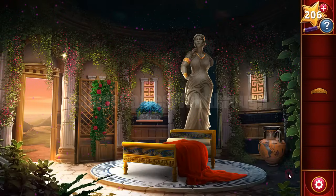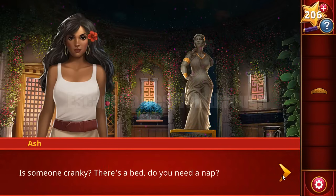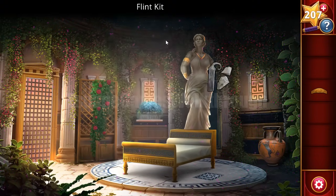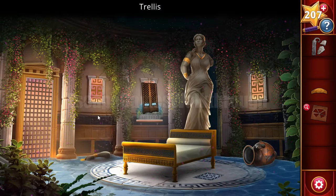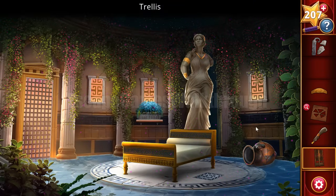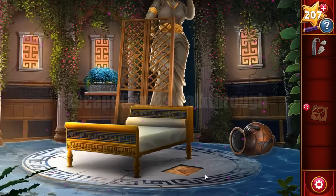In your room, a sparkle. Let's take the sparkle and investigate the room. So here's the flint and the waste. Here's a plate. Remove these roses. Take the arm and take these tiles. Now with the tiles we can use them as a step ladder to climb up to the statue and attach the hand, also to set the belt here, and this panel is removed.